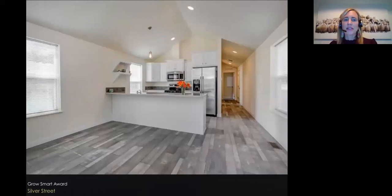The compact, energy-efficient homes were designed with affordability in mind. These attractive low-maintenance homes vary from approximately 500 to 800 square feet. The 2-bedroom, 1-bath, or the 1-bedroom, 1-bath homes feature laminate wood flooring, great natural light, high ceilings, quartz countertops, and stainless steel appliances, including a refrigerator, washer, and dryer.